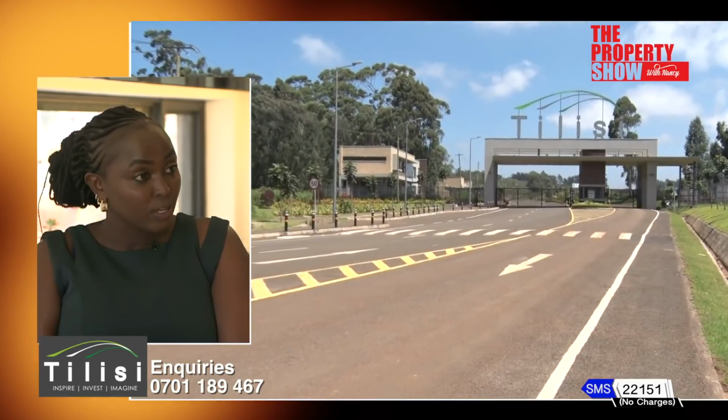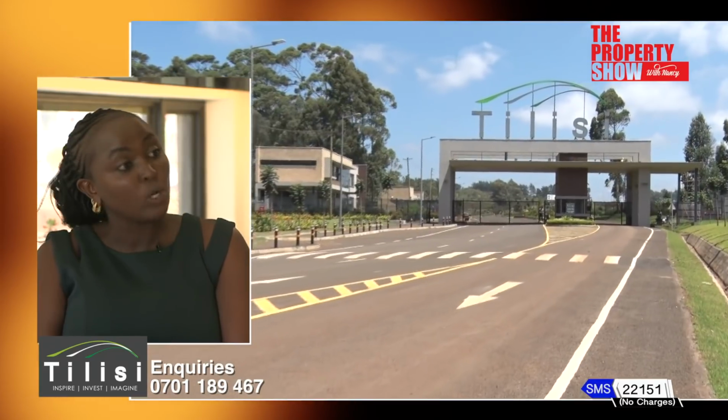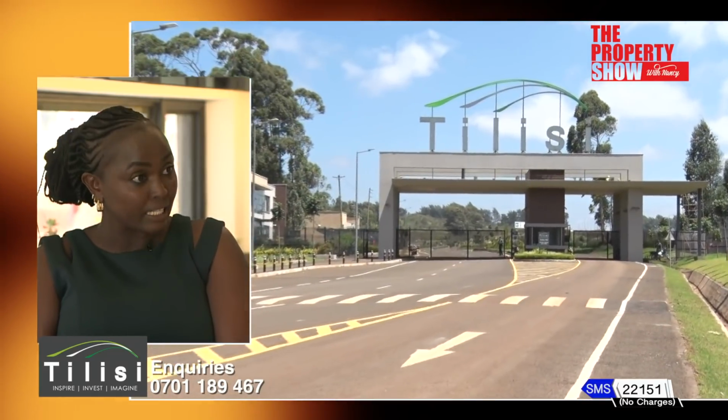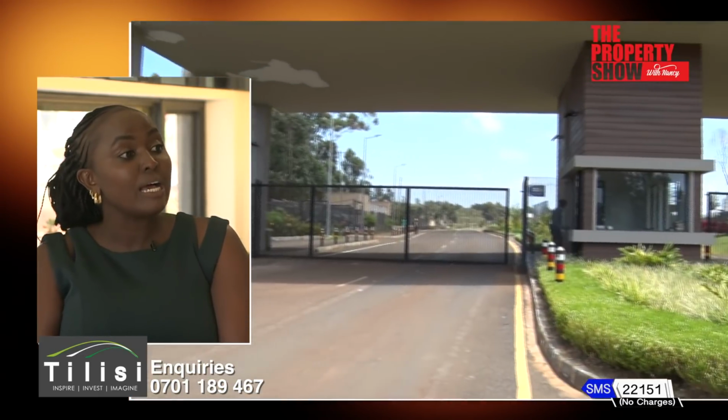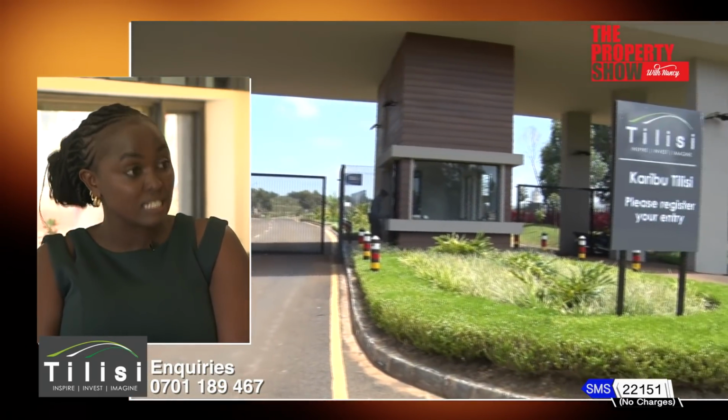Tilisi is also well secure. We have a clear view fence all around Tilisi. We have manned gates, 24-hour manned gates within Tilisi, as well as 24 hours CCTV surveillance.